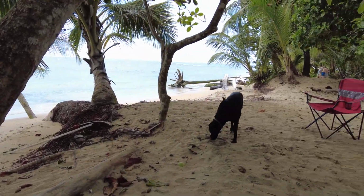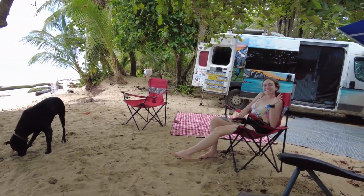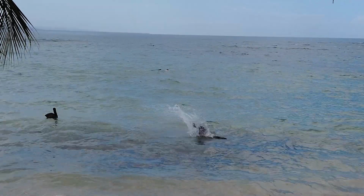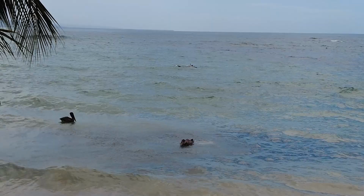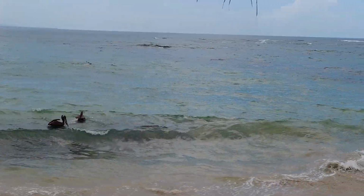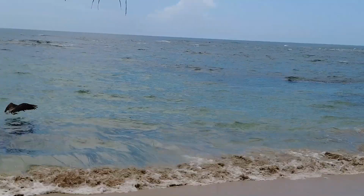Sombrita, Emily, and me are holding down the fort. Somebody's got to do it. I keep saying that. So I think their goal is they want to catch a fish, and then I think they want to fry a whole fish like they get in the restaurants. We'll have to see how that turns out if it happens. We're definitely doing it outside.